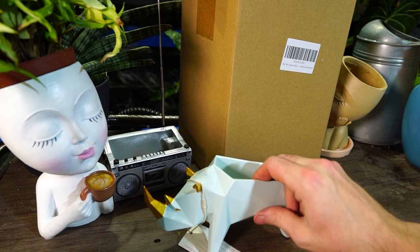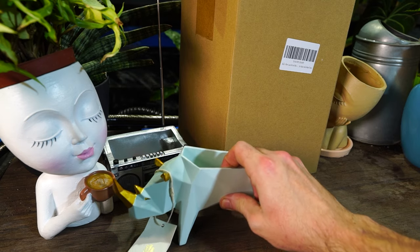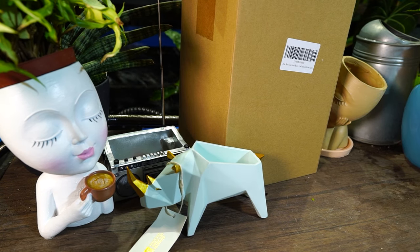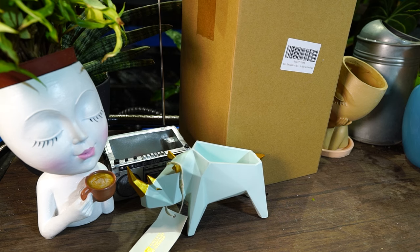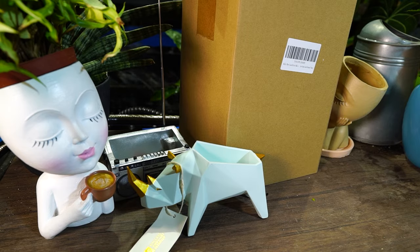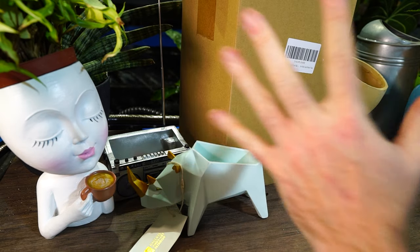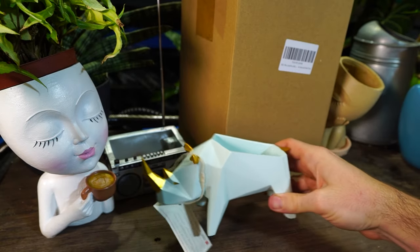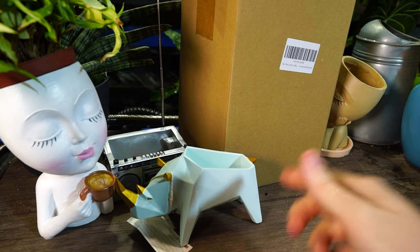I will probably be putting a fake plant in here, which I know is a cardinal sin on a plant channel, but that's a gift for someone to put into a nursery for a baby boy, and I don't think they're gonna really feel like taking care of plants in the kids' nursery. So this is just gonna be something with something fun coming out of the top of it. Probably also gonna order the lion for the nursery, but I saw the baby blue.